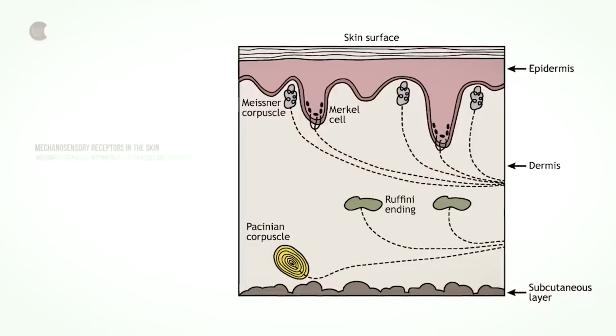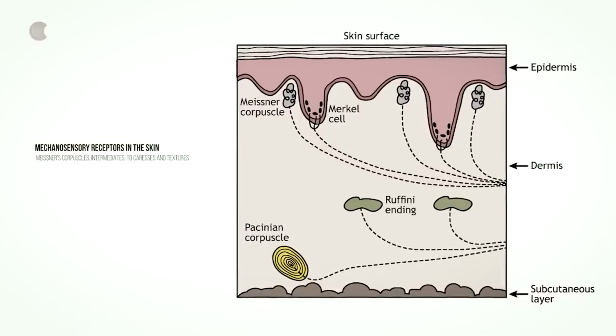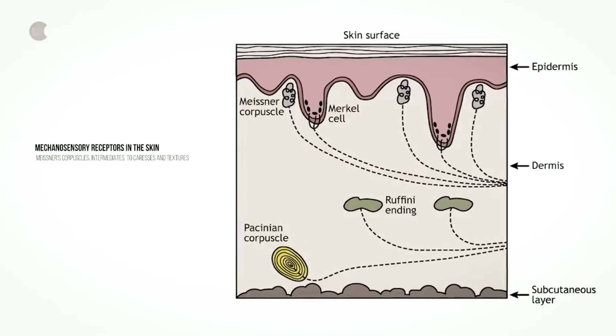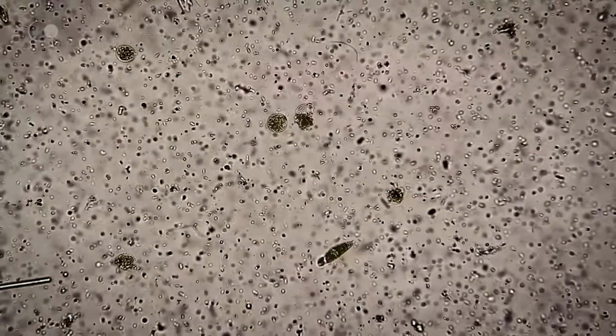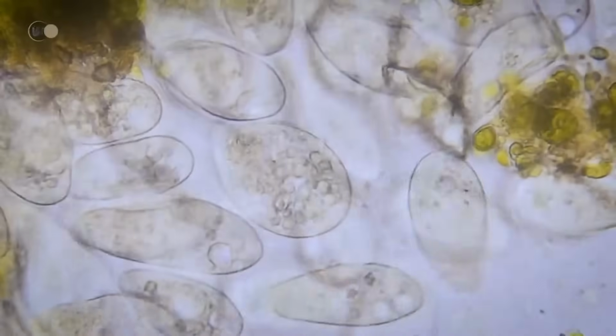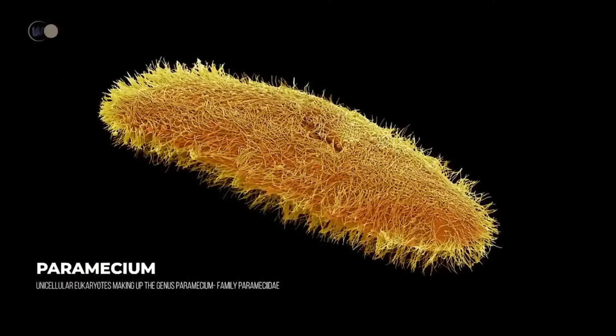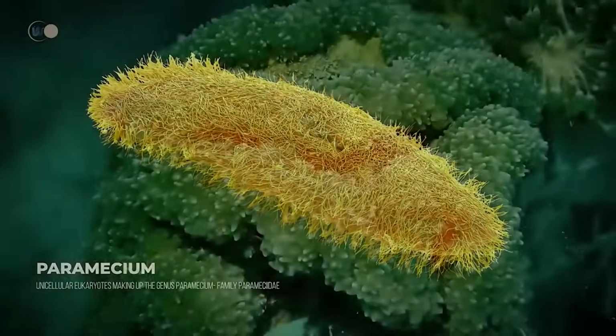A second type of tactile receptor, the subcutaneous receptor, is found in the skin. Receptors of this type are found in almost all animals and may consist of free nerve endings or complex corpuscles. Unicellular organisms already possess the capacity for directional detection of tactile stimuli, as can be seen in ciliates such as paramecia, which move away from the stimulus source following mechanical disruption of their outer membrane.